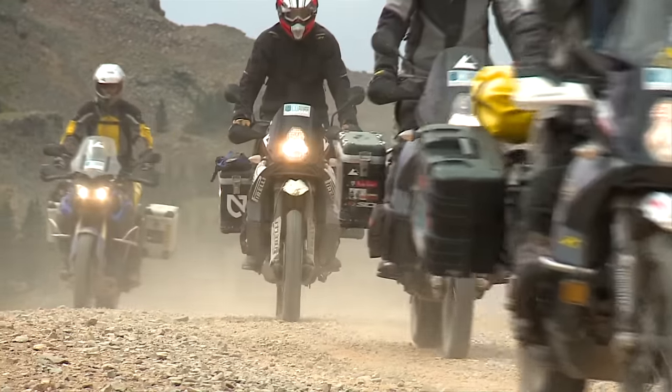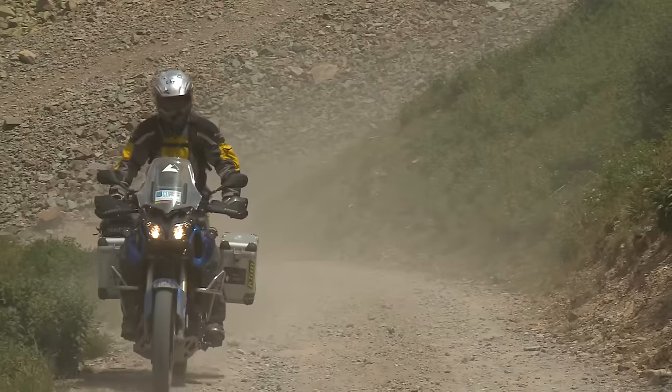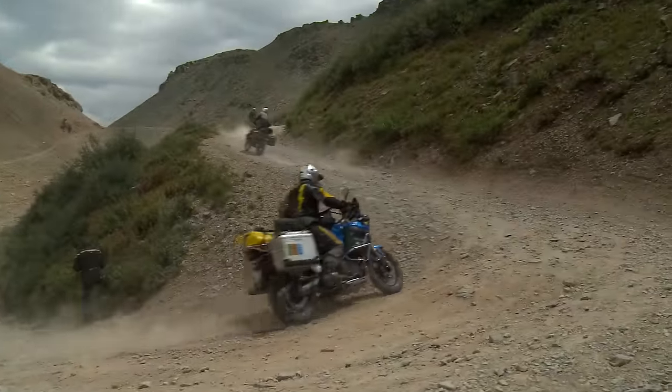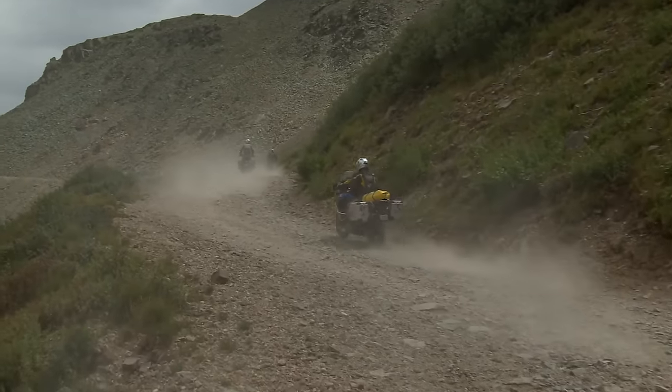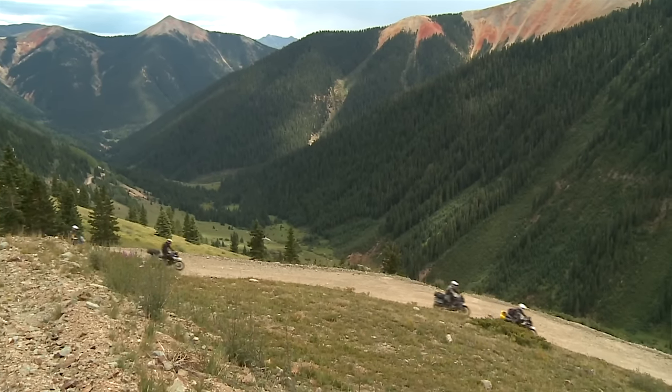For me, I was on the Tenere and I had the traction control system on, and the rocks were so big and they were slipping so much that the traction control kept cutting off the power. Once I shut the traction control off, then it was great again. So, a beautiful descent from there, and then really the roads just kept getting better and better.